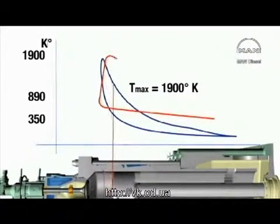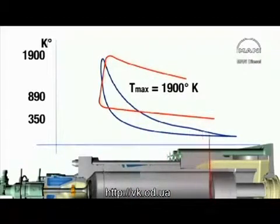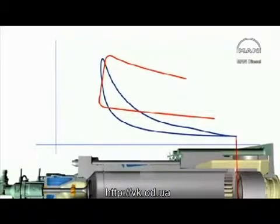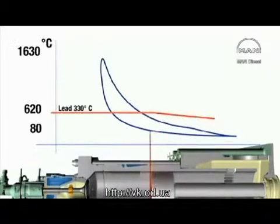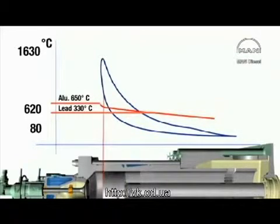In this way, the whole of the temperature curve can be calculated right up to the moment when the exhaust valve opens. To get a better idea of what's happening, we'll measure in degrees centigrade instead of degrees Kelvin. Already during compression, the temperature reaches the melting point of lead. During the first part of combustion, the temperature reaches the melting point of aluminium. Shortly after that, the temperature reaches the melting point of cast iron.